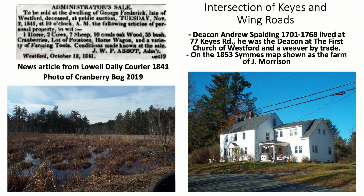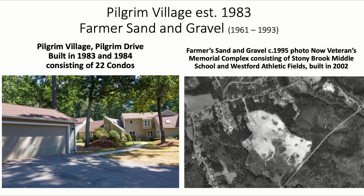Also, at the intersection of Keys and Wing Roads, okay, the Andrew Spalding, 1701, 1768, he lived at 77 Keys Road. He was the deacon at the First Church of Westford and a weaver by trade. On the 1853 Sims map, it showed the farm as that of J. Morrison.